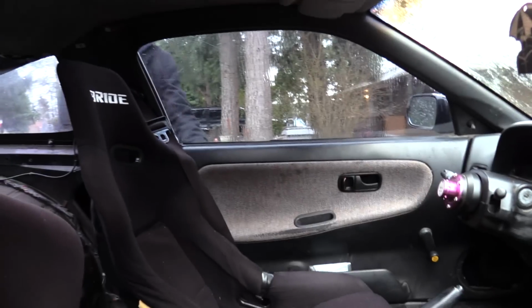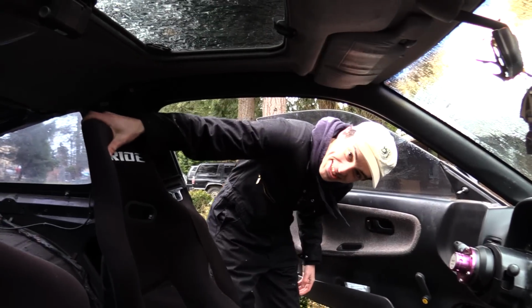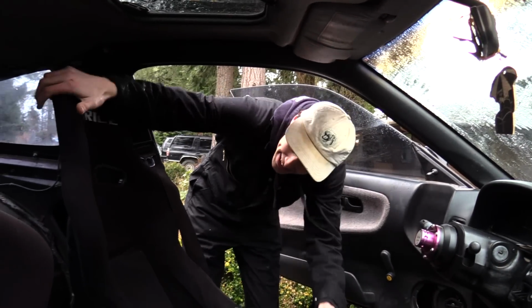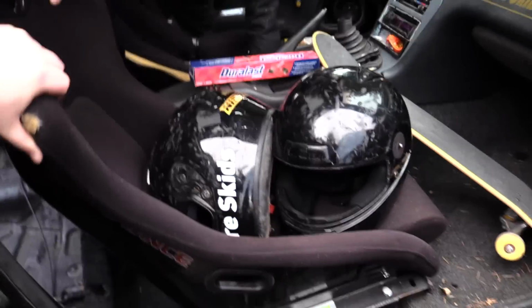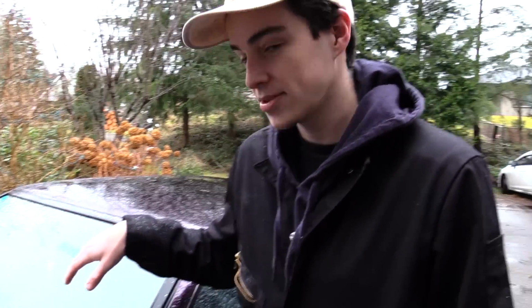There's my other helmets. Here, I'll show you guys what a sturdy seat looks like. That's not very sturdy. Need to tighten it down a bit. Yeah, this one's good. This one's nice and sturdy. Fancy planted seat rails, bolted to the seat. Wiggle that, it doesn't move.